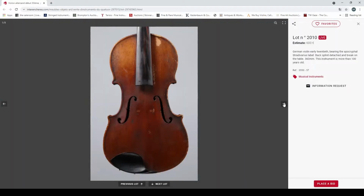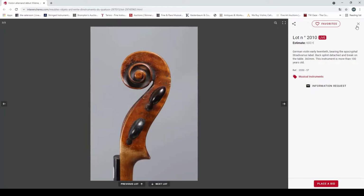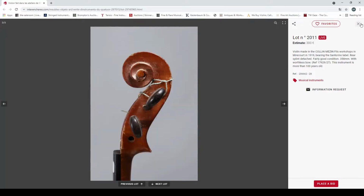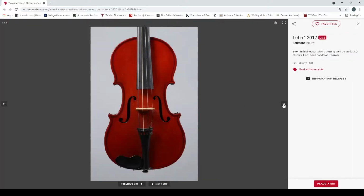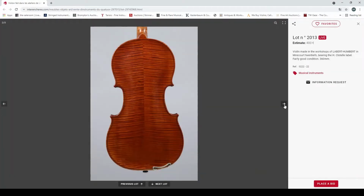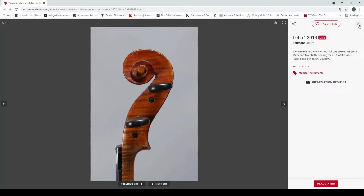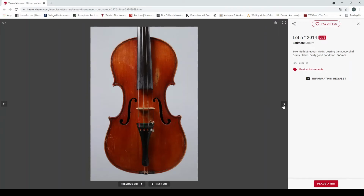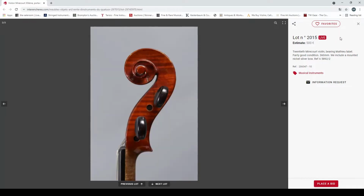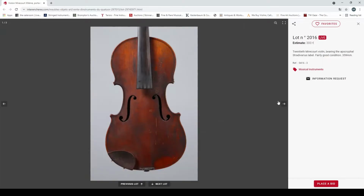German violin there with a Strad label, quite a long length of back, typical trade instrument there. Colin-Mézin, they're getting very popular these days. Not too exciting, that one. Another 20th century Mirecourt violin with an iron mark of Nicolas Ayn, 357 back. Another Lebert-Humbert instrument there, quite figured back. Another Mirecourt violin, Grenier label. Another Mirecourt violin, Matthew label. Another Mirecourt violin, Strad label.